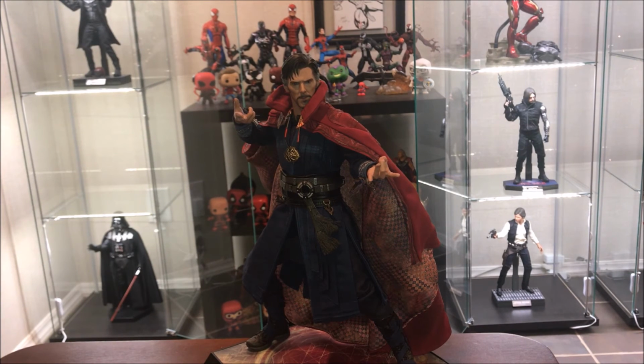It's that good. And immediately, as soon as I saw this figure and the sculpt of Benedict and just everything about it, I had to have it since I love the movie so much. The figure came. I knew I would like it, but I didn't know how much it was actually going to just blow me away. And everything about this figure is stunning.